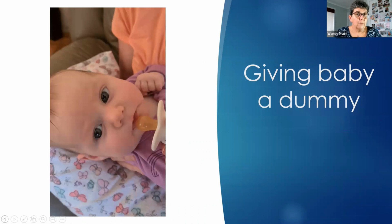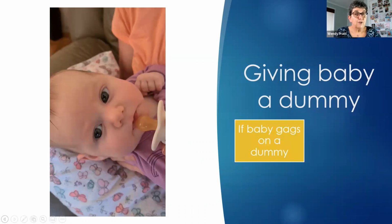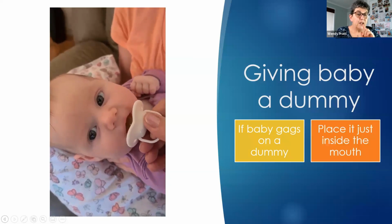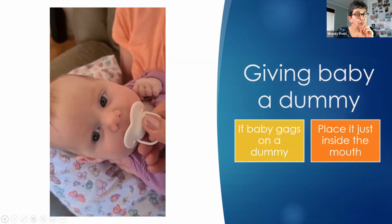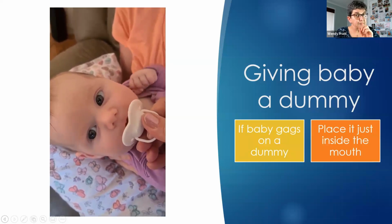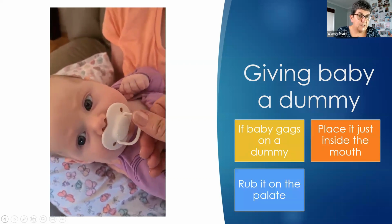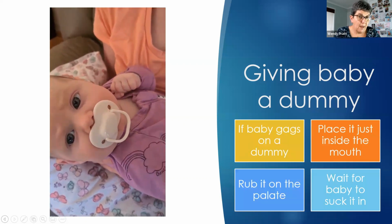I'm going to just show you a brief video and go through the process of how to give the baby a dummy. Because if you just put a dummy straight into the baby's mouth, often they will gag on the dummy, and then you think, oh, the baby won't take the dummy. But in actual fact, what you need to do is make them open their mouth and then just rub the dummy just behind where the front teeth will come out. And if you rub it around and allow the baby then to suck on it and draw it into their mouth, that is the way to give a baby a dummy.